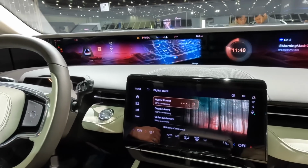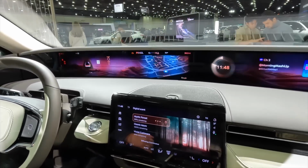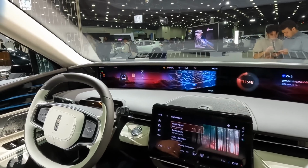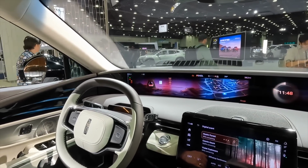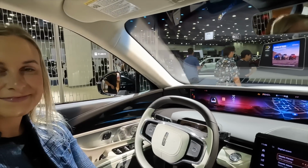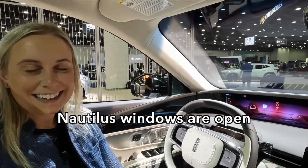Yeah, hold on. Let me turn on the scent setting in my camera here. Okay, now you guys should be able to smell that as well. Perfect. Okay, yeah, no, I'm getting it now for sure. And we're in a busy hall for the auto show here, and the scent is still coming through. That's really fascinating.